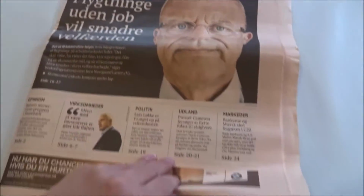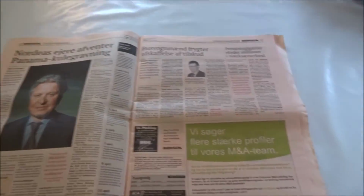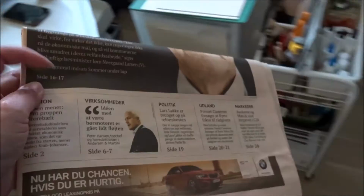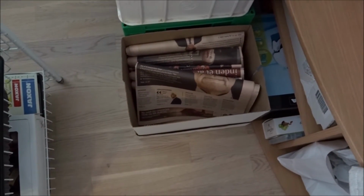I also use newspaper, and this particular newspaper, I think it's a nice color. It's a yellow peach kind of rosy color, and I really like that. It gives a vintage look, and well, if I can incorporate that in my artwork, I would love to do that.